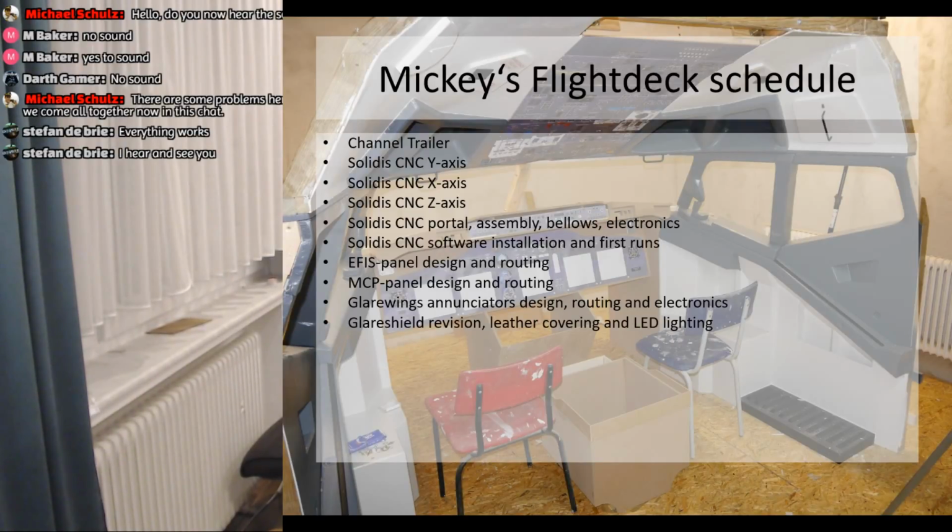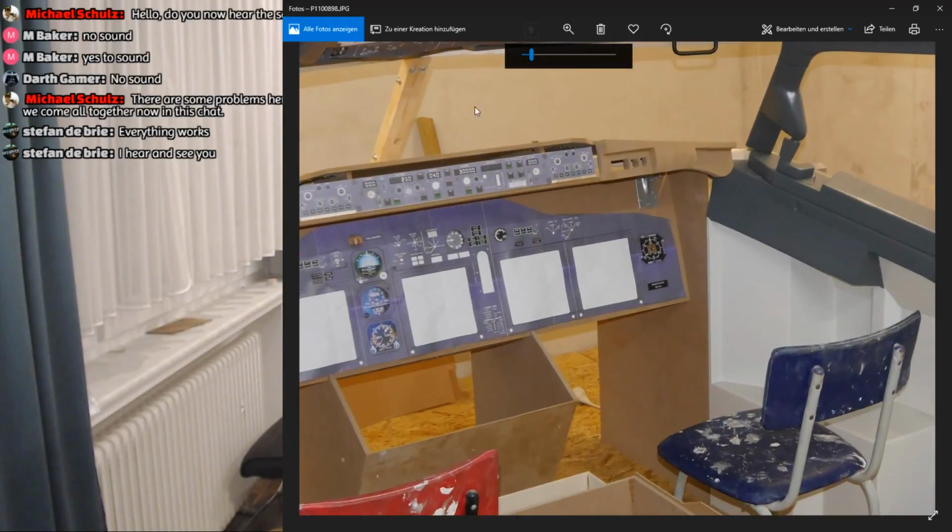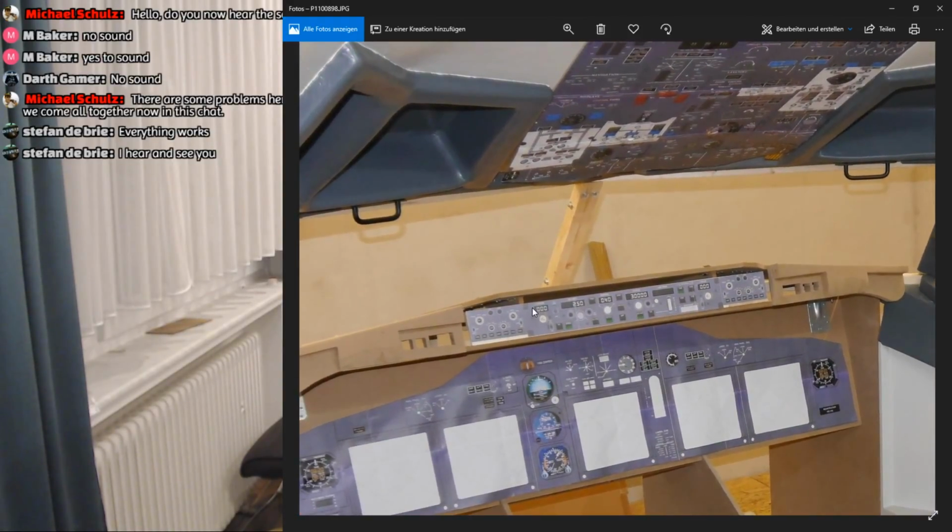And then I will have to make some glare shield revisions and the covering of the glare shield. What revisions am I talking about? And there we should come to the cockpit photo again. Here we have it. And you see the printed MCP. I think I can go nearer a little bit. Yes. The printed MCP has nearly the original size of the later MCP.